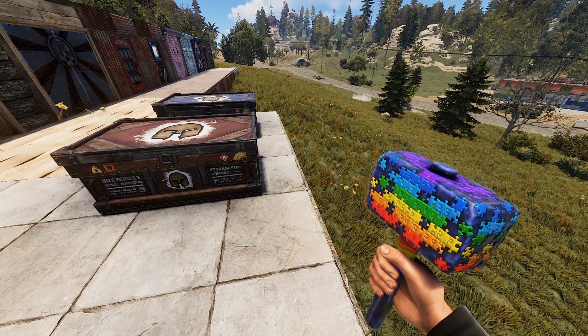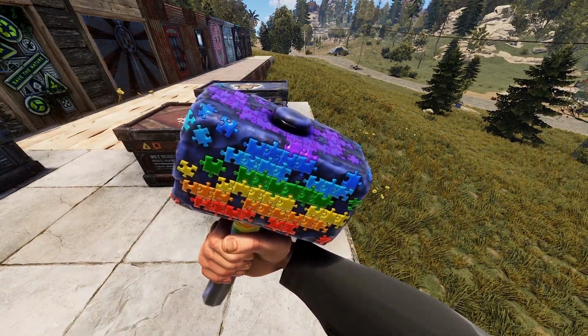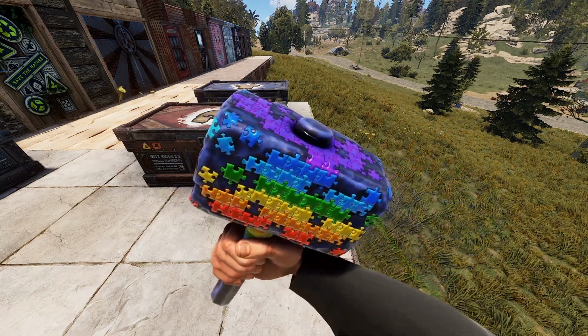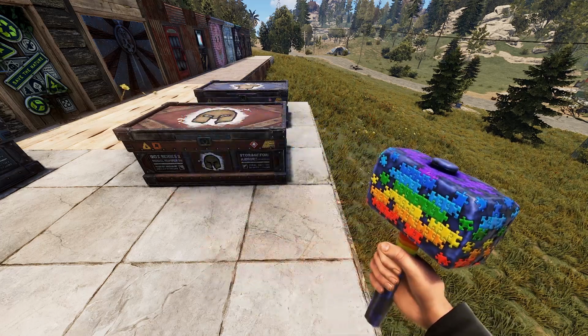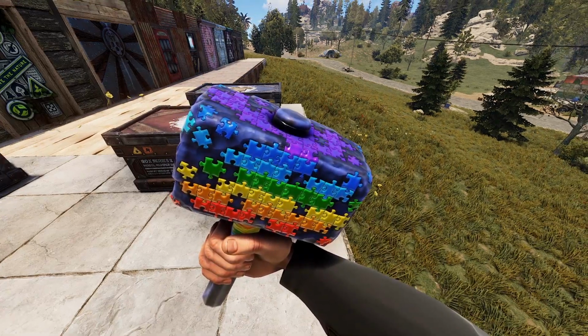Moving on, we got the Rainbow Puzzle AK. Well, there is now a hammer to match it, and I don't know what it is about this hammer. It just looks really cool. I think it's the fact that the puzzle pieces actually look like puzzle pieces, kind of bent over onto it and glued on, and I think that's what really sells it in the end for sure.